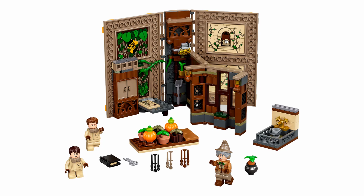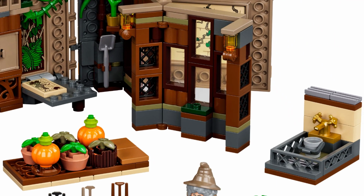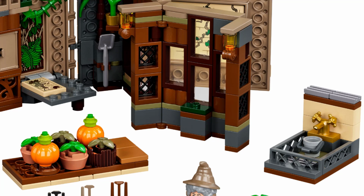It looks like this one has quite a few more little accessories than the others we looked at, although lower piece counts than the other two. Once again, we have a bunch of stickers on the book, on the interior of the big plates that are used for the book. Lots of cabinets and other things in here. I like the use of multiple windows there that make it look like the greenhouse is being built up by multiple windows, as it's depicted in the movies and the book.